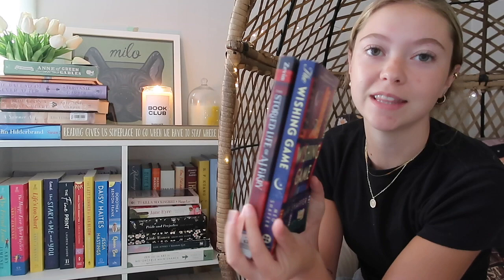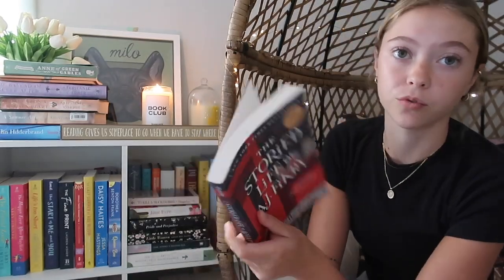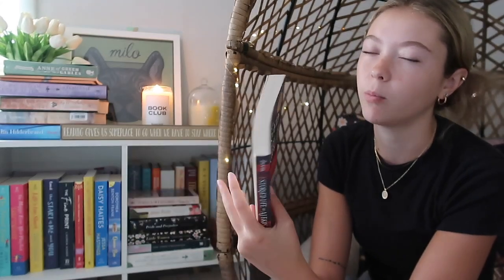So for me, it's between these two, and I really like the look of both of these. They both look very short, and also the covers are so nice. I've read a book by Gabrielle Zevin before, Tomorrow, and Tomorrow, and Tomorrow, and it was a good book. I really liked her writing style, but I was not in love with the storyline because it was a lot about video games, and I don't really care about video games, so that kind of influenced my perception. The Wishing Game is one that I got on my birthday.